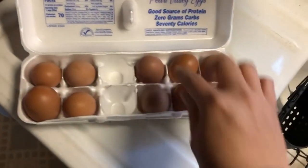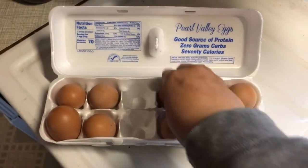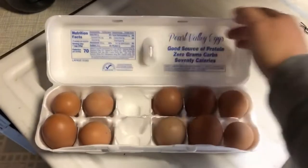We're moving up. These two were nice and warm this morning. These four from yesterday, these four from the day before. We're getting there. Good job, girls.